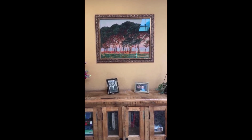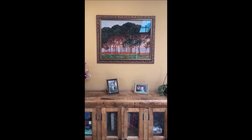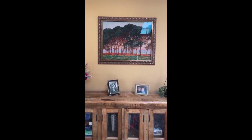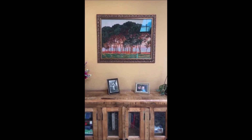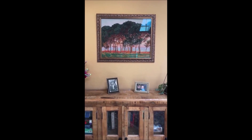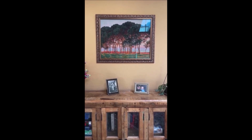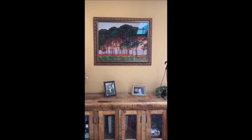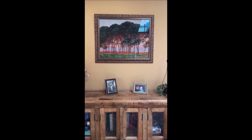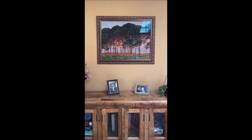This frame is the one that probably I should have not bought. It was just too expensive. But I liked, I don't know if you can see it in this, but the frame has gold and bronze in it, and it kind of picks up the light that Monet painted. And I love it. So here is a little Monet.